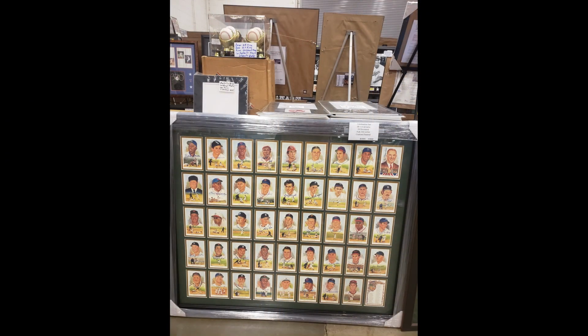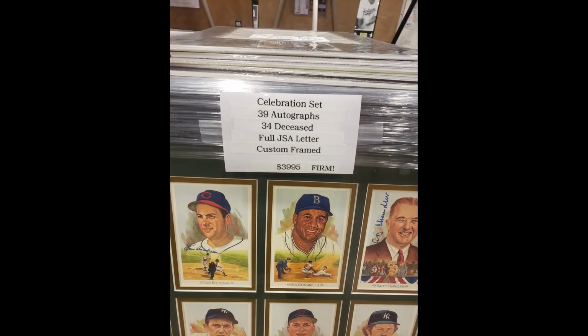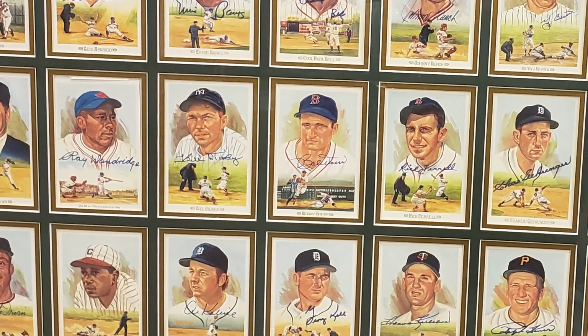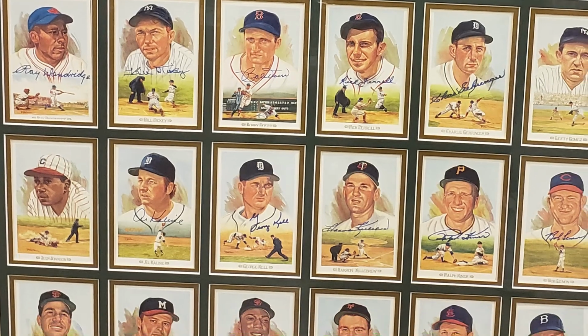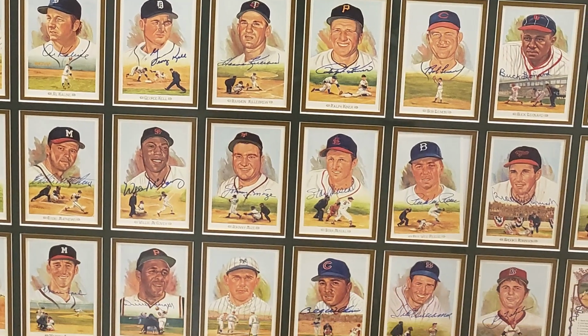Okay, here's a very unique thing I saw. This is the Perez Steel Celebration set. This one was already framed, autographed, and everything. It comes with the full letter of authenticity from JSA. For $400, I mean, actually, no, it's a little more than $400. But it's a very unique item. You've got the Aaron autograph in there. Very unique.